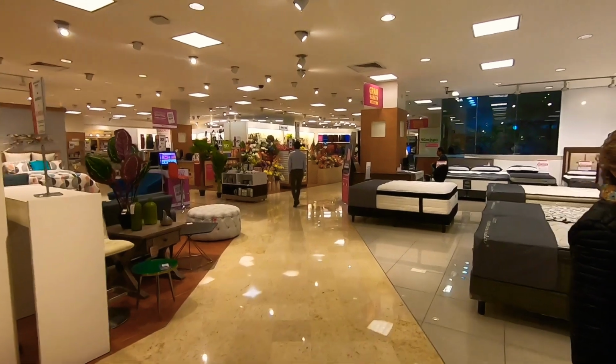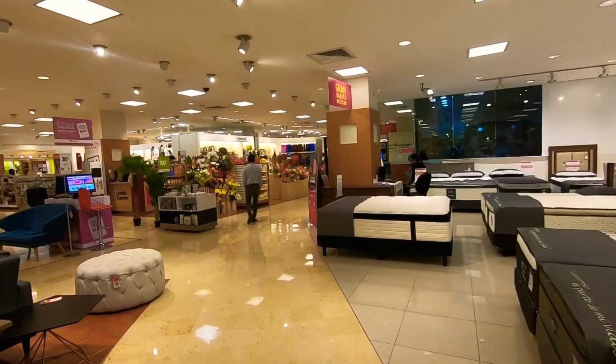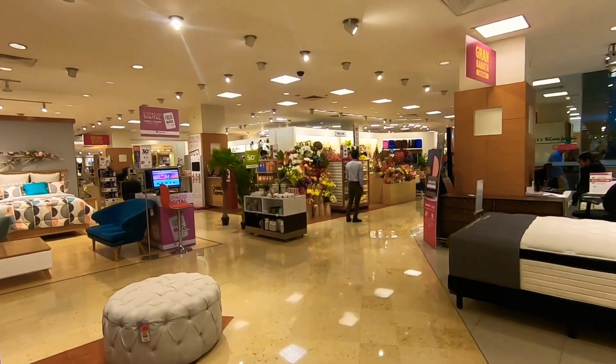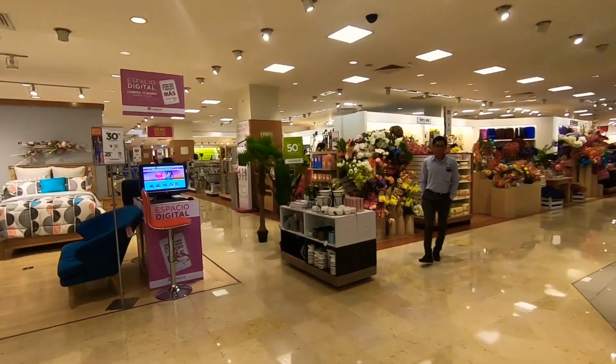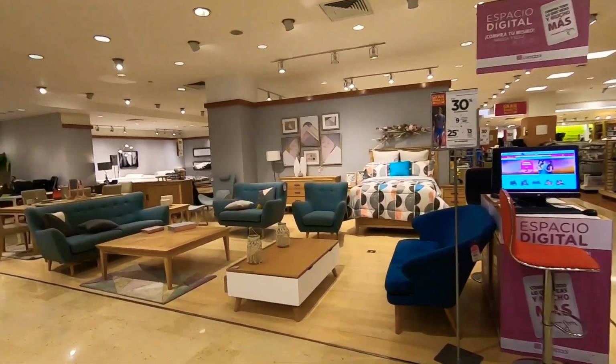Alright, so we're half speed now. First, as soon as you see, there's going to be mattresses. The mattresses in this place are very high quality, better than most places you're going to find in Mexico. There's like a couple other department stores that have the same quality, but they're mostly in major cities. Like Oaxaca doesn't even have one.